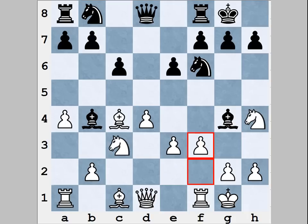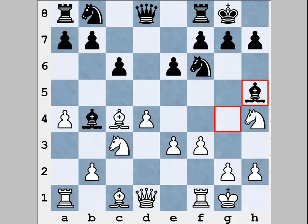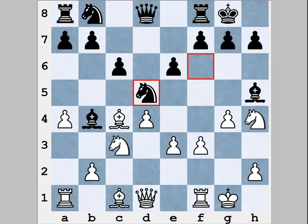White played f3, bishop h5 and g4. White is still trying to capture this bishop. And now this is another question for you. How would you play here as black? Of course, black can simply retreat to g6, but we know that offense is the best defense and that we should try to find something active first of all. That's why black played knight d5, attacking white's h4 knight with his queen.